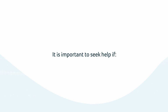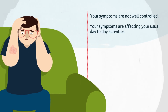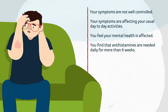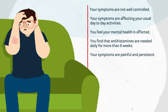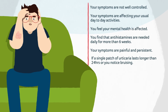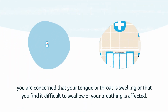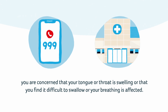When should I seek help and advice? It is important to seek help if your symptoms are not well controlled, your symptoms are affecting your usual day-to-day activities, you feel your mental health is affected, you find that antihistamines are needed daily to control your symptoms for more than 6 weeks, your symptoms are painful and persistent, a single patch of urticaria lasts longer than 24 hours, or you notice bruising. The symptoms of CSU are rarely life-threatening, but you should seek urgent medical attention if you are concerned that your tongue or throat is swelling, or that you find it difficult to swallow, or your breathing is affected.